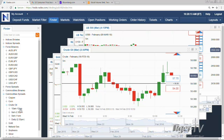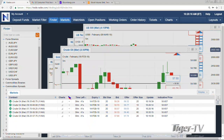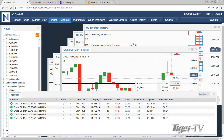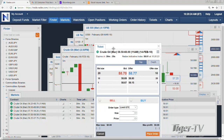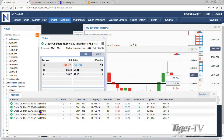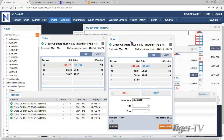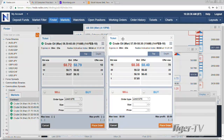Okay, we're going to jump into our commodity spreads we like to take a look at. We're going to start it off with crude oil. Let's take a look at the 11 o'clocks first and see where they line up. Oil's trading 58.60. We're going to have an option here at 58.50 to line up a bullish and a bearish trade if we'd like. 58.50 up to 60, 58.50 down to 57. That's going to be interesting to see what kind of premium they have in here with everything going on in the market, even with oil reacting to the news.